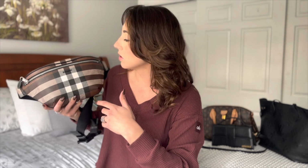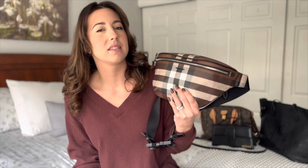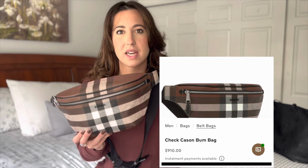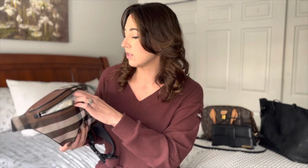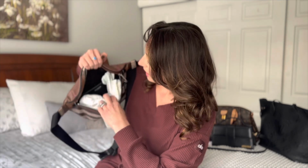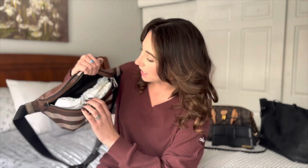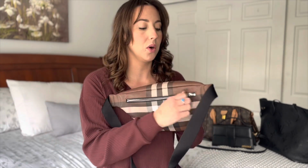I wear a lot of brown and deeper tones, but if you wear a lot of black, this would work as well. And price-wise, this was, I want to say, like $700. So for a designer bag, this is actually pretty cost efficient. It's great for running to the park, like I said, and travel, and there's stuff in here right now actually. But as you can see, I have a couple diapers shoved in here already. It's got the Burberry logo, an additional pocket, and then a zipper in the back, which is good for quick access for your phone.